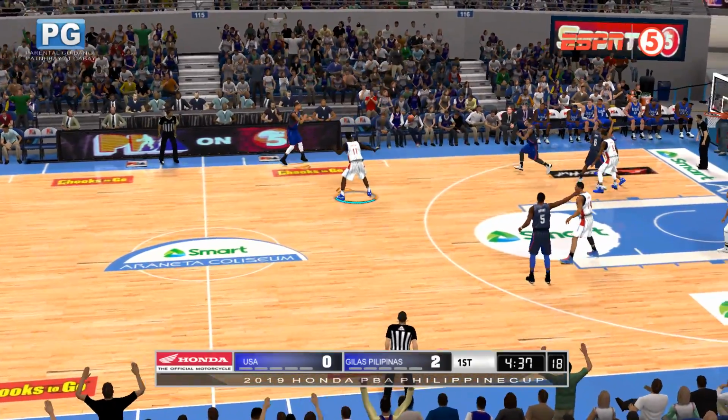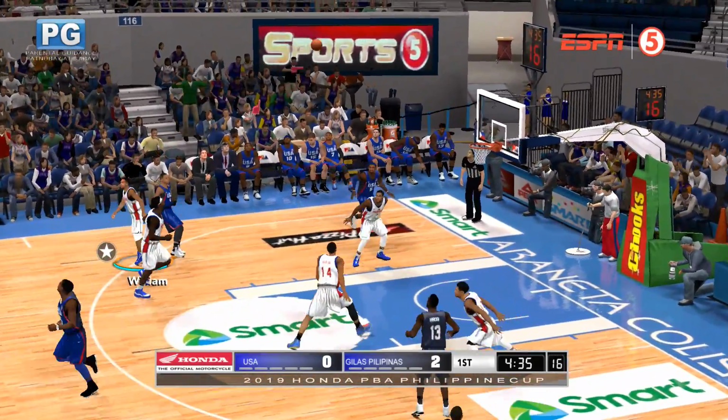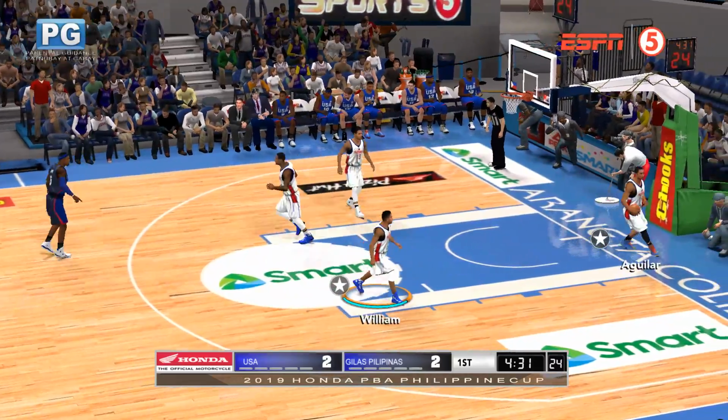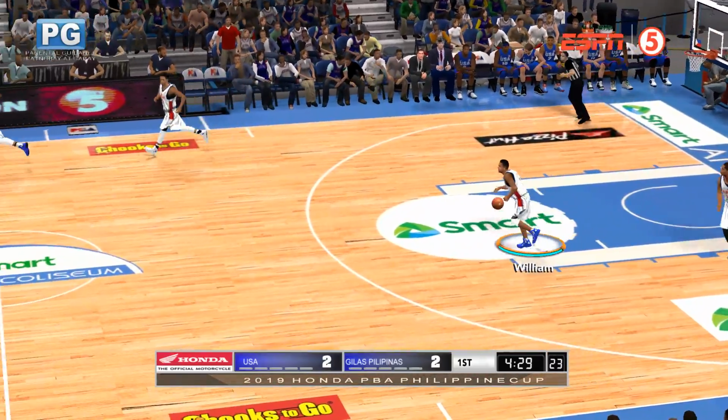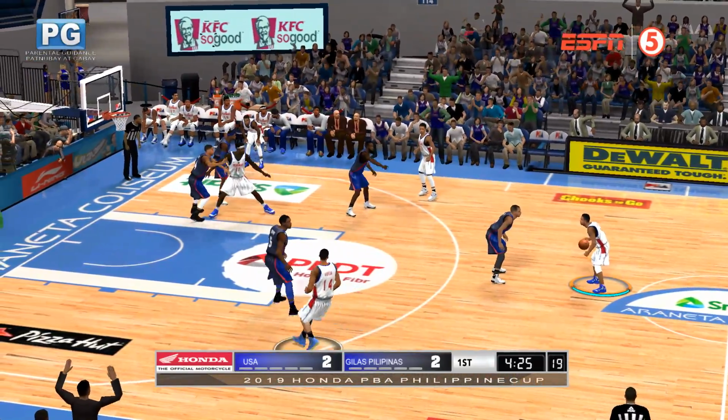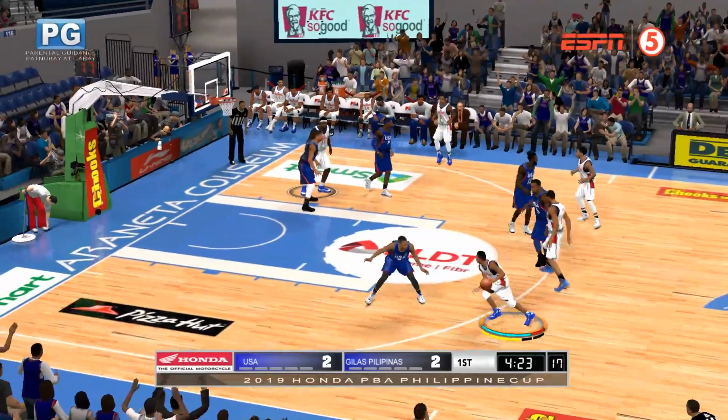First team. Off the screen. That's good. Great job of utilizing that screen and finding space to knock down the jumper. Good basketball. And let's get this update now from Doris Burke, who's across the way on the sideline.